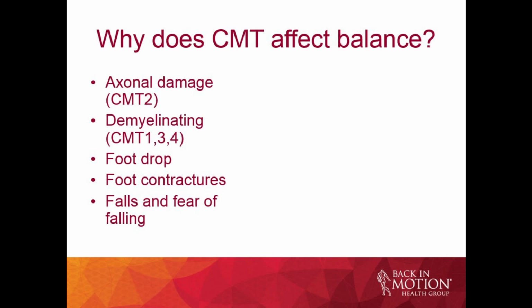We've also got falls and the fear of falling. So there's a bit of a cycle with falling. If you have a bit of a tumble, then you might be a bit more worried about going along that same path, and you might avoid situations where you feel like you might get a bit wobbly and might fall. So if we don't challenge our balance, then we tend to get worse with our balance, and then we're more likely to fall. So it just goes round and round in circles.